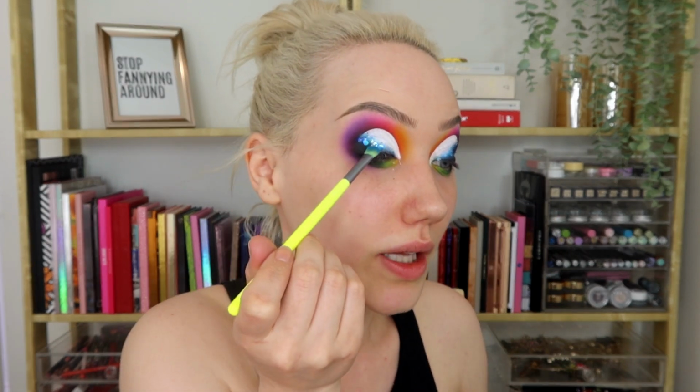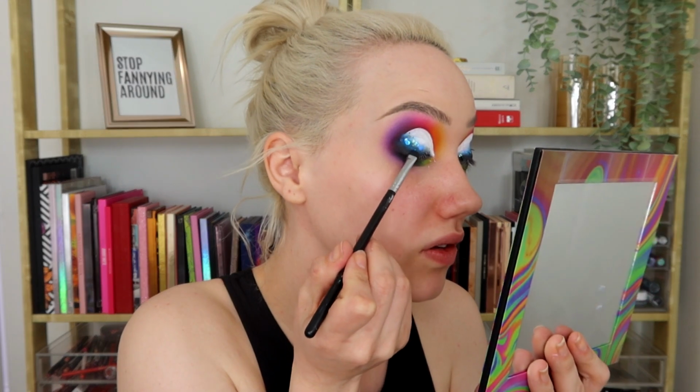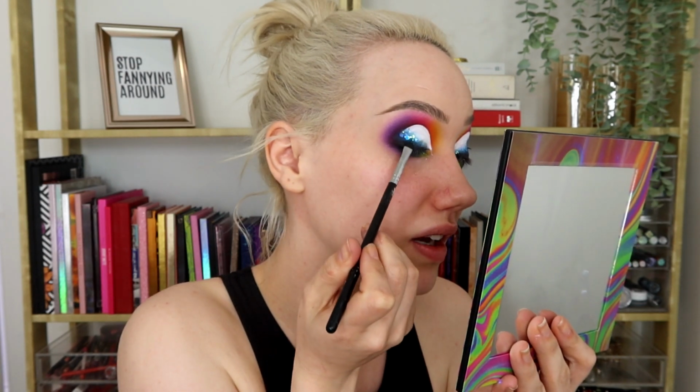Take a bit more of that lighter blue eyeshadow. Pat it on. It's quite a fall-offy, chunky glitter, but I don't mind that it's not perfect looking. I feel like it kind of adds to the look. Okay, we can move on to skin.